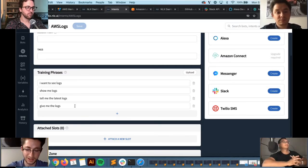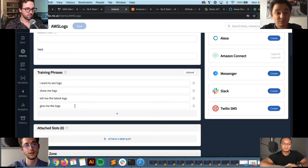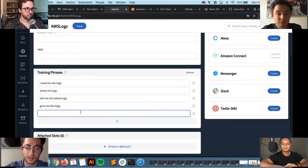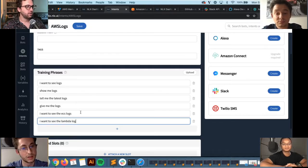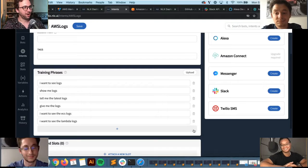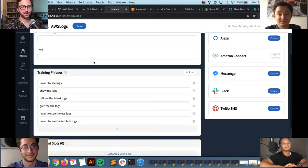Cool. So the reason why I stopped is I want to introduce you guys to a new component of NLP, which is called slots, right? So here are some sample phrases that I said, like, I want to see logs, I want to see the logs and whatnot. But what if I wanted to say, I want to see the logs for the ECS cluster from the past 5 minutes, right? You wouldn't go ahead and write phrases like that. You wouldn't say, I want to see the ECS logs, and then, I want to see the Lambda logs. Right, because you'd be stuck writing every permutation of everything you could possibly want, and depending on how many combinations you have there, throw it in the chat if you remember the combinations formula. I'll be impressed.